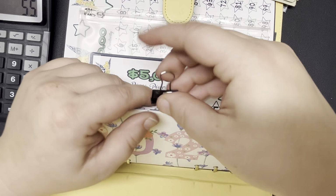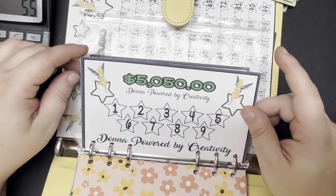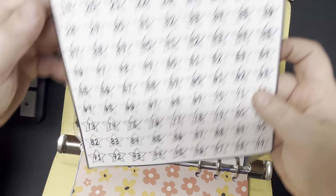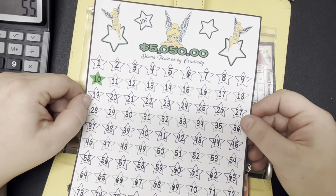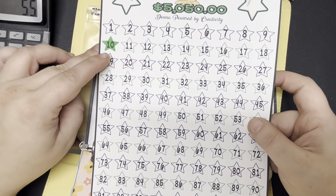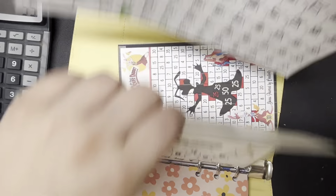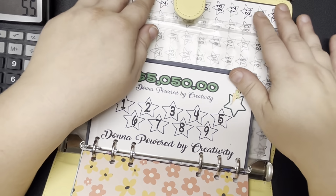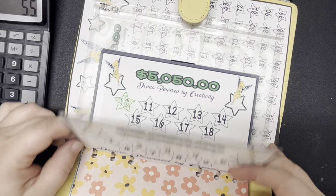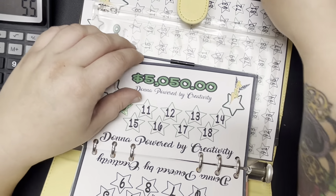Okay. All right. Now, this is a new one that I picked up from Donna Powered by Creativity. This is a Tinkerbell challenge. And here is the large envelope for it. So you see 10's marked off. We're going to put $10 in it today. This is basically a 100 envelope challenge. She's just broken it down just like Miss Lisa did with the koala 52 week. And she's given us envelopes for all of it, to help us break it down a little bit better.